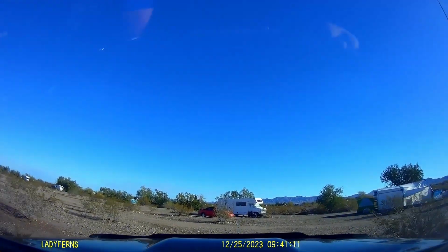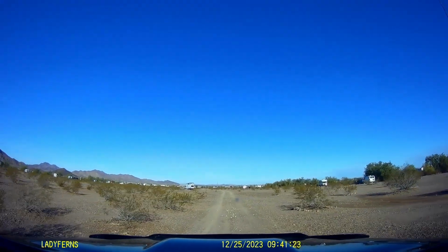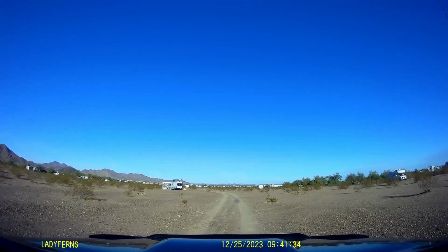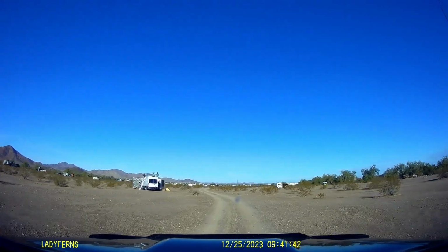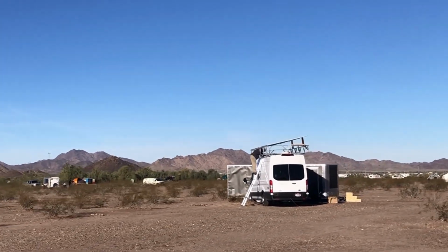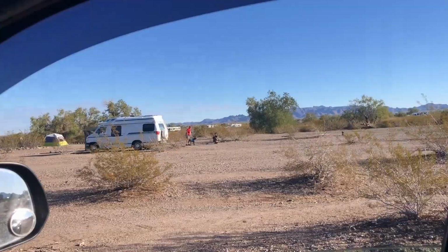Ooh, some mud flaps. There we go. Oh, this guy's got quite the setup of solars for his van. Impressive. Getting it set up for the season. Leisure travel.